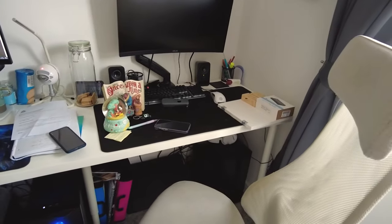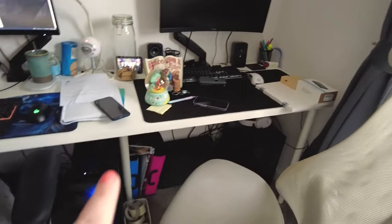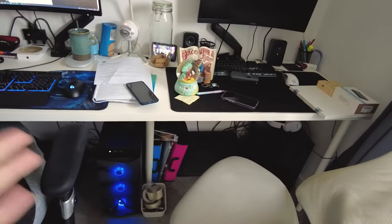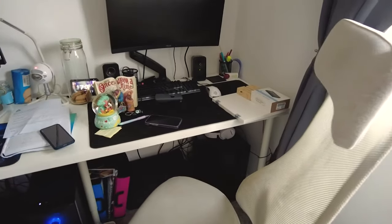It's obviously nowhere near as much as if you were selling it online, but I've had it online for a while and no one seems to really want it. I think because it's quite specific, selling such a large desk with adjustable legs. So yeah, I'm just going to take it to IKEA instead.